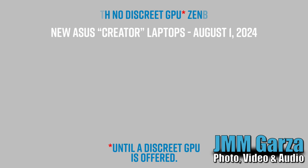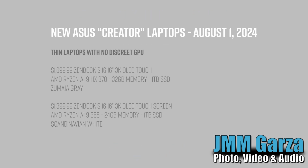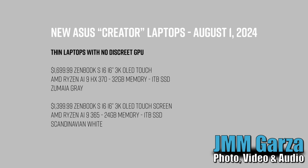Finally, let's talk about the Zenbook S6. It's thin with no discrete GPU at this time. Of course, the folks at Asus may decide, hey, let's throw one in later this year or next year. So this is a thin laptop, very elegant, very beautiful. Comes in two colors, Zumea Gray for the upscale version and Scandinavian White for the more affordable version.